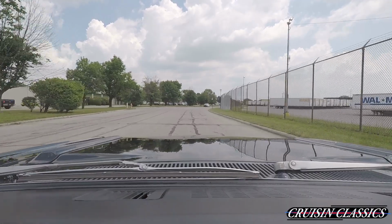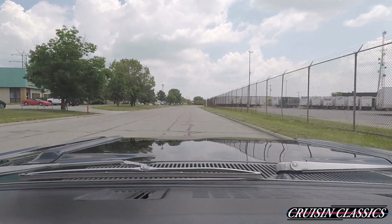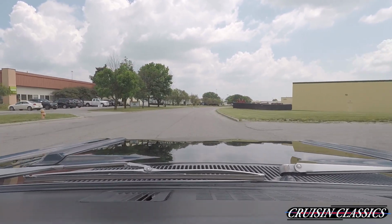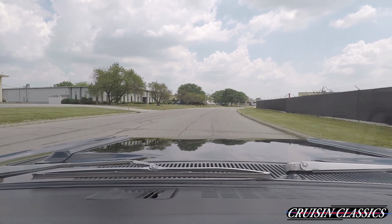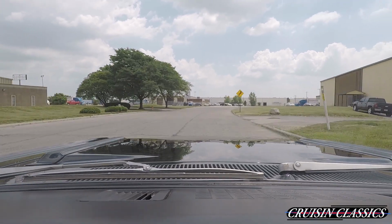Torqueflite shifts nice and firm, just as it should. Aftermarket radio in here. It does work. Heat and defrost work. We're going to do a little walk around outside of this car. That way you can see it out in the sun. It's just an unbelievable show quality paint job.